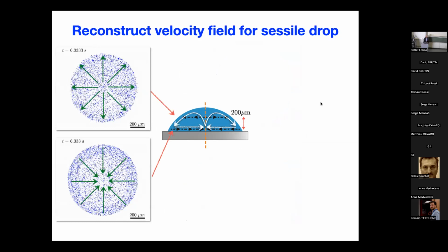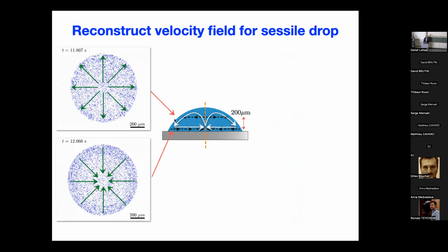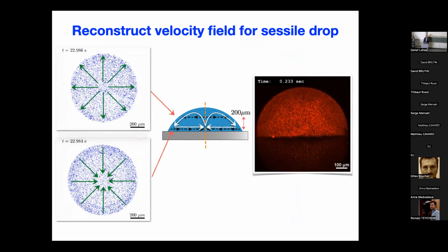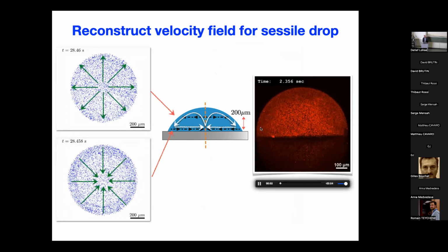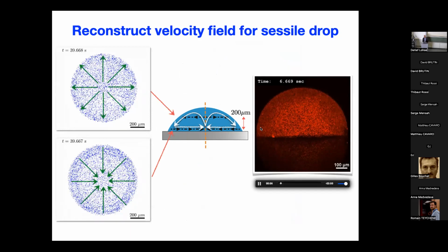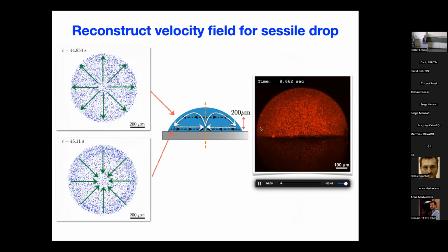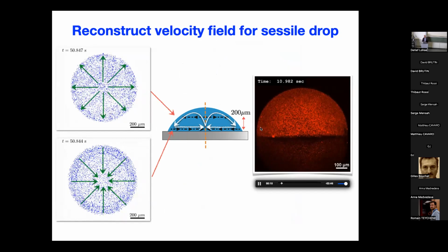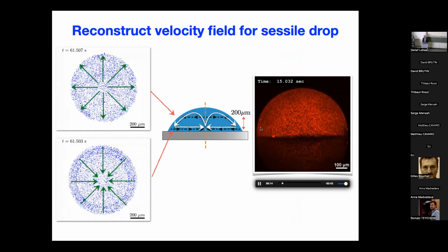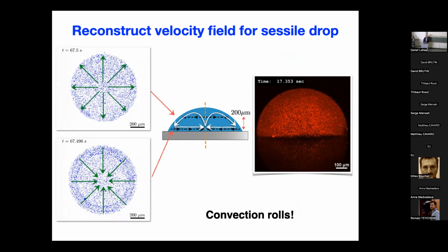Well, the reason is this roll, this convection roll, which forms. So here going inwards and here going outwards. And we visualize this roll from the side. And this is driven by density differences emerging by selective evaporation. So it's not only Marangoni flow which emerges, but also buoyancy-driven flow. And they are in competition, and this you will see.